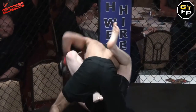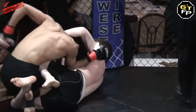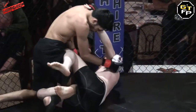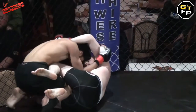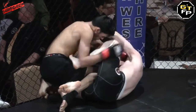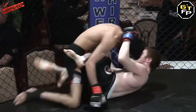As I say, that starts working the legs. It's past the left leg, past the left leg. Again looking to pass that right leg. Can he sneak his knee through? Looking for the full mount, I imagine. Yeah, again Casey working the knee shield well. That's just stopping Afridi from getting that knee through to side control.